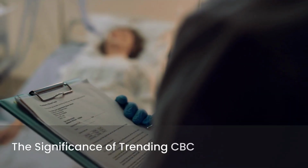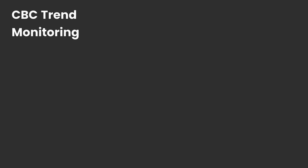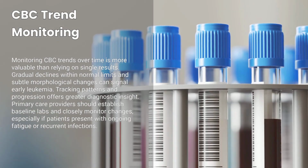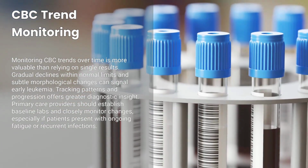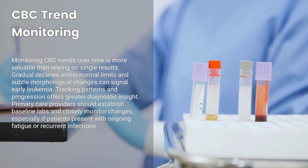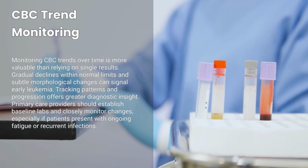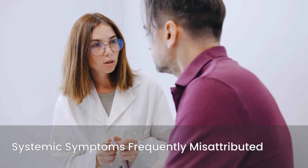The significance of trending CBC values over time. Monitoring CBC trends over time is more valuable than relying on single results. Gradual declines within normal limits and subtle morphological changes can signal early leukemia. Tracking patterns and progression offers greater diagnostic insight. Primary care providers should establish baseline labs and closely monitor changes, especially if patients present with ongoing fatigue or recurrent infections.